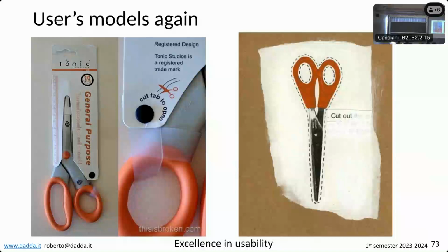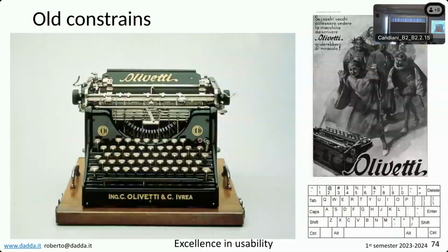Something happened to me in Manhattan. I had to prepare a paper presentation for the morning after. I went to a place that is open all night, and they sold me a scissor. But in order to open the scissor package, you need a scissor. If you don't have a scissor, you cannot use it.